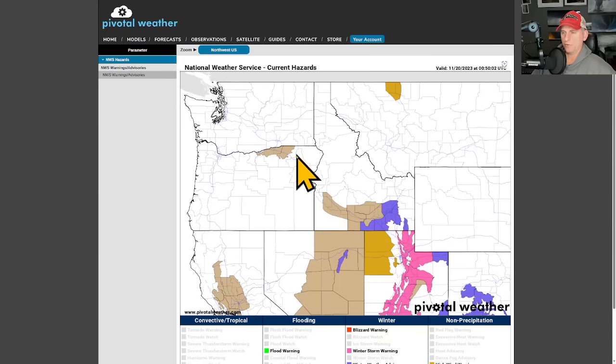Take a look at the current hazards. Wind advisories kind of wrapping up here as we go through the evening and nighttime hours. You can still see some wind advisories across some Idaho there as well. Some winter weather advisories also should be wrapping up as we go on in through tomorrow.